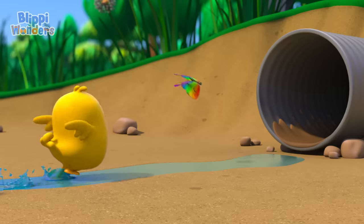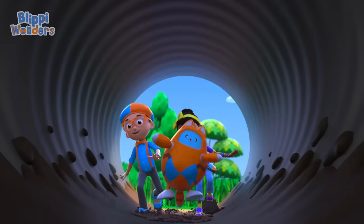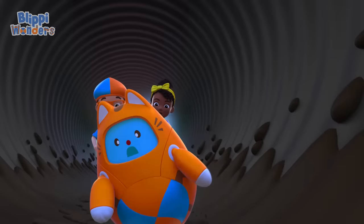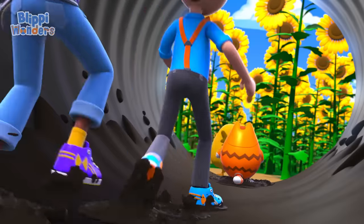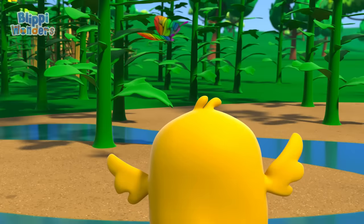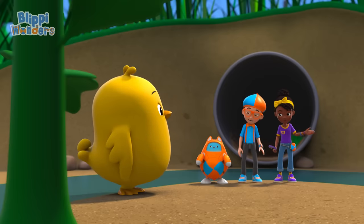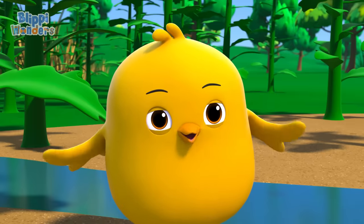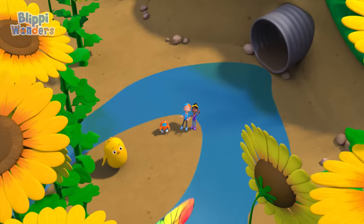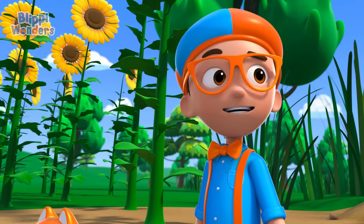I found you, Rainbow Leaf! Hey, Penelope! Wait for us! Oh! It's so squishy! Penelope, that's a butterfly. A butterfly? Penelope, does any of this look familiar to you? No. But I do remember a forest of yellow suns. Blippi, look! That's it! Oh, you mean yellow sunflowers, Penelope. Penelope?